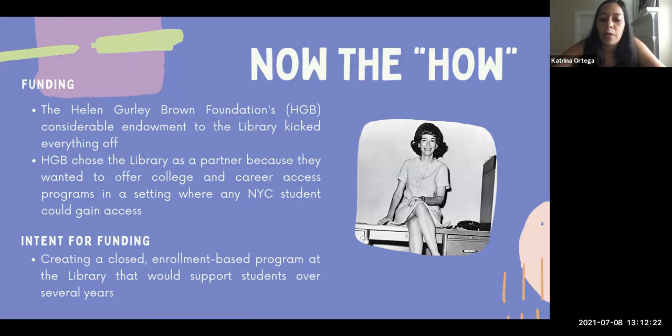NYPL and the Helen Gurley Brown Foundation wanted to bridge the gap between high school students and college and career access in a public library setting where any NYC student could gain access to post-secondary readiness resources and programs. Just as a point, we want to make this clear: without the funding that we've received from the Helen Gurley Brown Foundation, the current iteration of CCP would not be possible. However, substantial funding is not the be all and end all for establishing and maintaining a program like this, and we will get into some details about that at a later time.